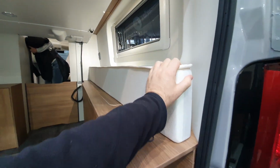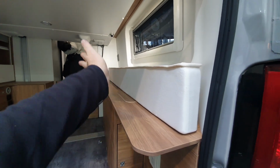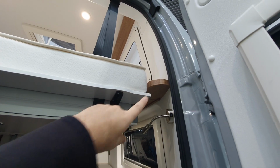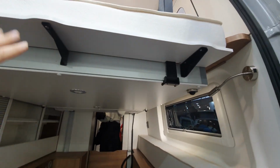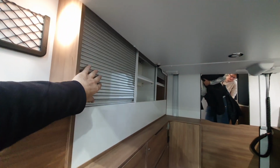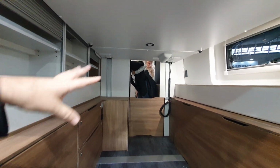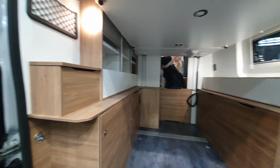And we've got this thing here. So when the bed comes down there, you've got that next to you, an extension to the mattress. Alternatively, you could just put it up there if you wanted to. You could also sleep at various heights. Keep the bed here or whatever, depending on the size of what's in the vehicle.